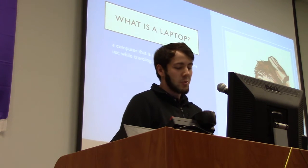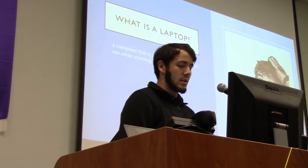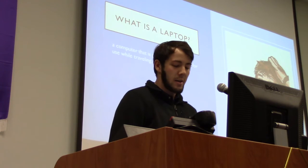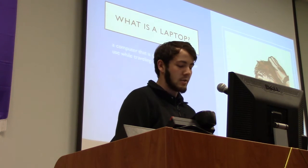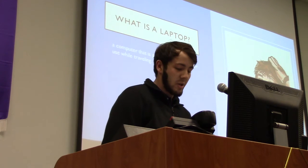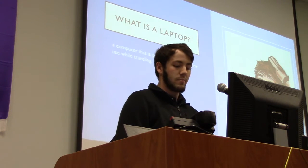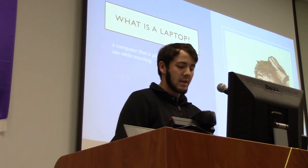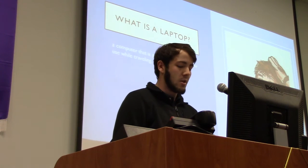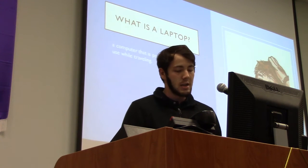It can be easily transported and conveniently used in temporary places such as airplanes and libraries, temporary offices, and at meetings. A laptop typically weighs less than 5 pounds and is 3 inches or less in thickness. Among the best known makers of laptop computers are IBM, Apple, Compaq, Dell, and Toshiba. Laptop computers generally cost more than desktop computers with the same capabilities because they are more difficult to design and manufacture.